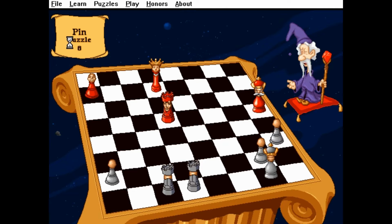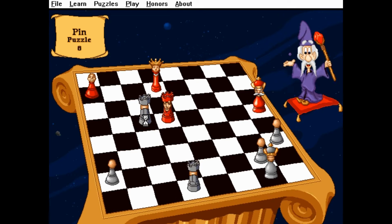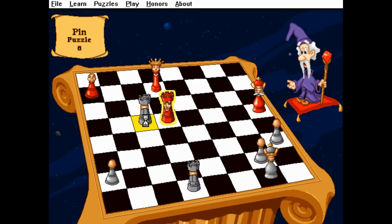Here's the puzzle. It's your move. Find the pin in this position. Excellent! That is the correct move. You know, that's a difficult puzzle to solve. All that red can do now is play here, losing the queen to the rook. Gray is now ahead by two pawns and should be able to win.